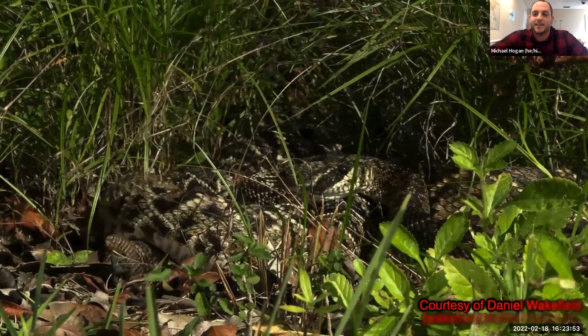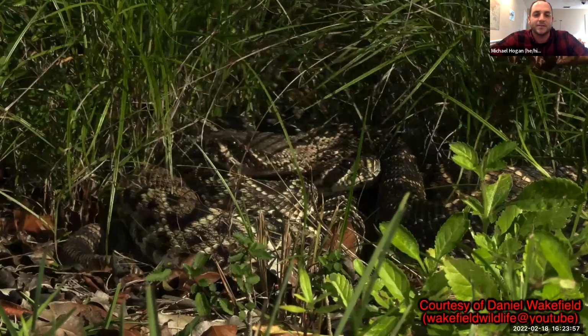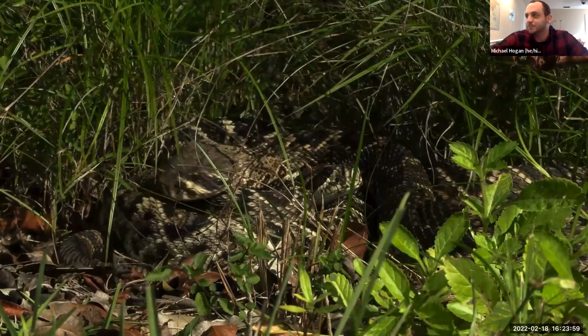what I'm calling the sexy snake sniff, which is a male-specific behavior in snakes. So yeah, we'll just let this play.